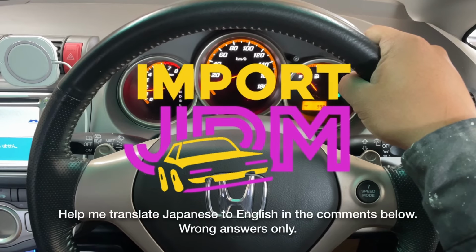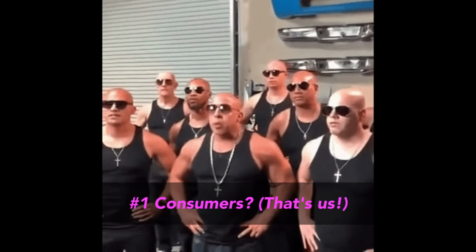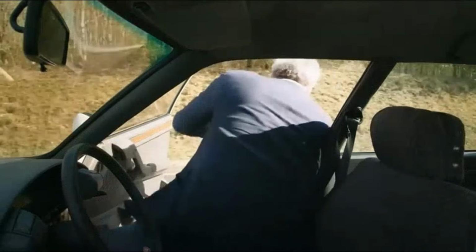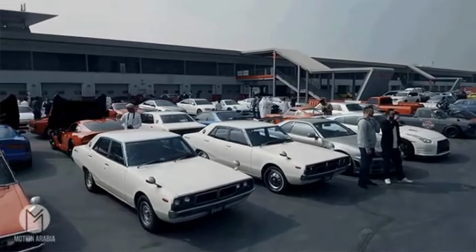Number 1. For consumers. That's us. The majority of consumers just don't like the idea of driving on the right side of the car. Less demand for used JDM cars, more supply for us.